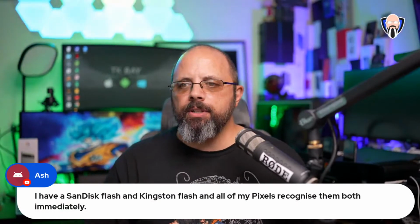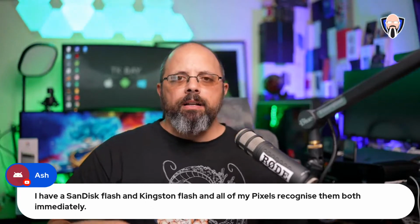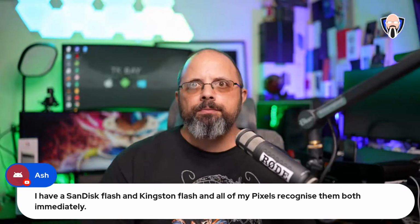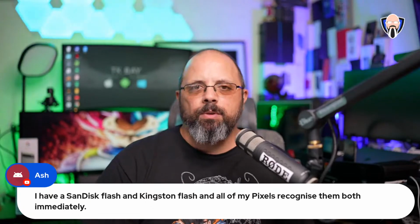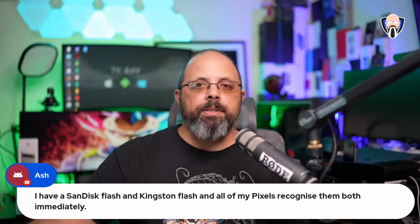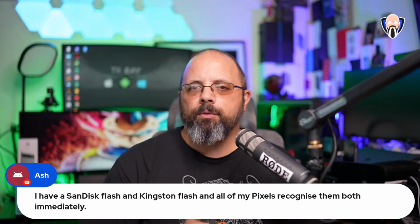I have a SanDisk flash and a Kingston flash drive for my Pixel that recognizes them both immediately. Yeah, and I think my problem wasn't the actual drive. It wasn't actually the fact that Pixels don't recognize them. I think it's like when you plug in a memory card and it doesn't recognize it right away, and it says there's something with it. I think that's what's going on, and that was why it didn't show up. It does show up afterwards, though, when I jump into the USB tethering section or the USB function. It recognizes it, but it's asking me to format it, and I don't want to format it yet.